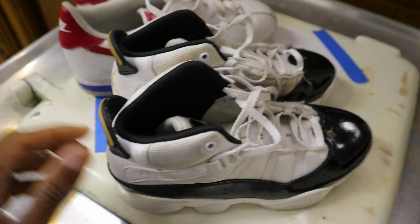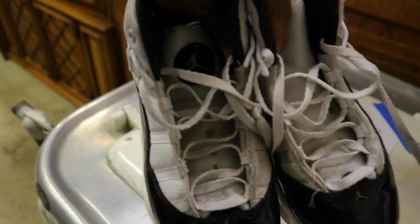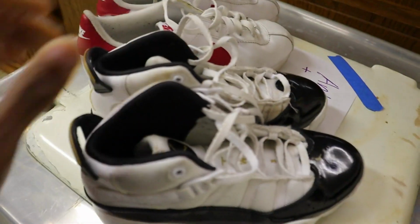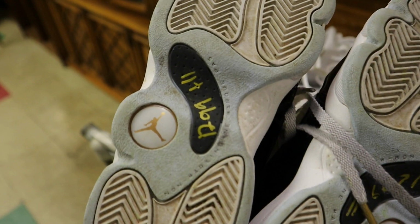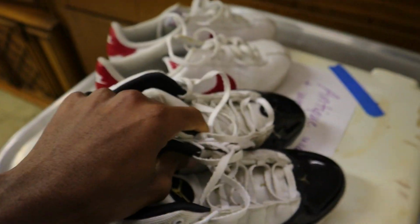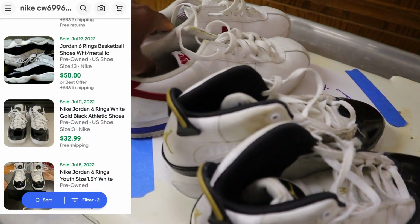Y'all, for a minute I thought this was going to end up being a blank trip, but I did come up on 2 pretty good shoe finds. First I got these 6 rings right here at $13, but these are at least 25% off. I can't remember which code is the 50% off, but even at 25% off, at the bare minimum that should bring these down a few bucks.